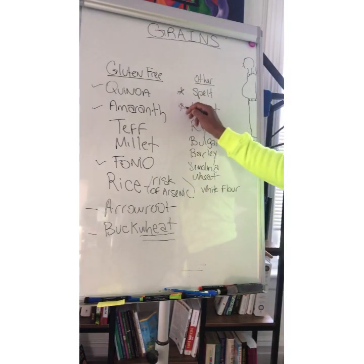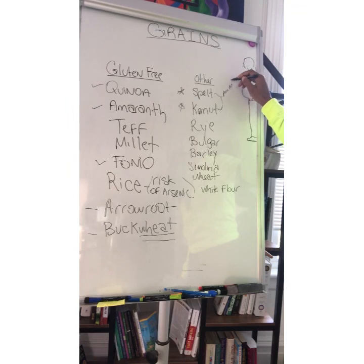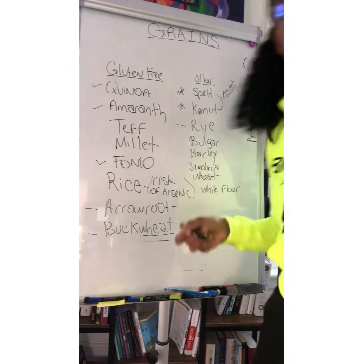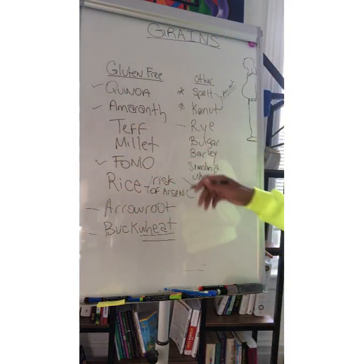Kamut is also really nice. It's also an ancient grain. These two, I would say, are the most ancient and probably the closest compatibility for us to be able to digest without too much issues. These are the ancient grains that I still have. Then you have rye. I have that once in a blue. They make rye sourdough. Sometimes I have that, like I said, once in a blue.